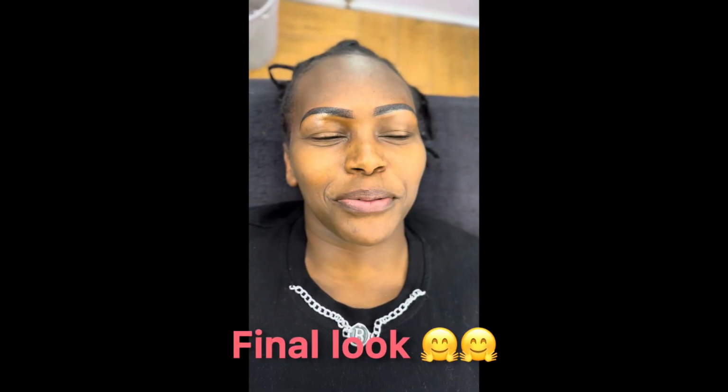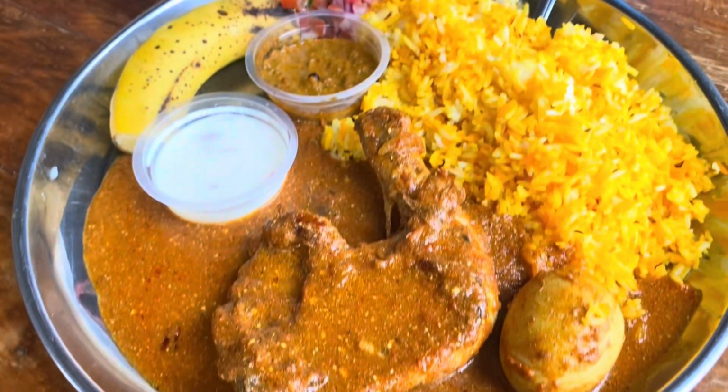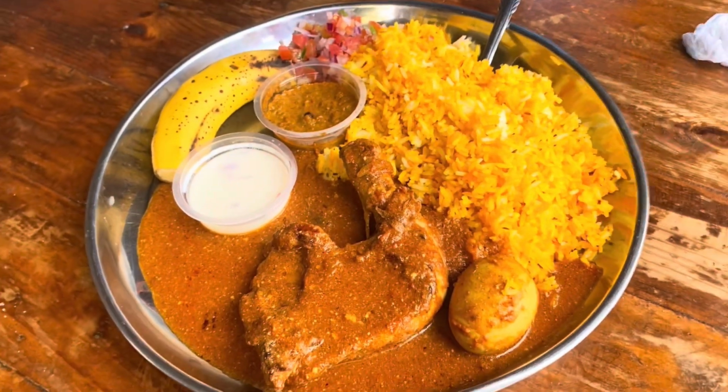And yeah, this was the final look. Just look at that, looking very cutesy and very demure. And then after that I went for late lunch, early dinner.